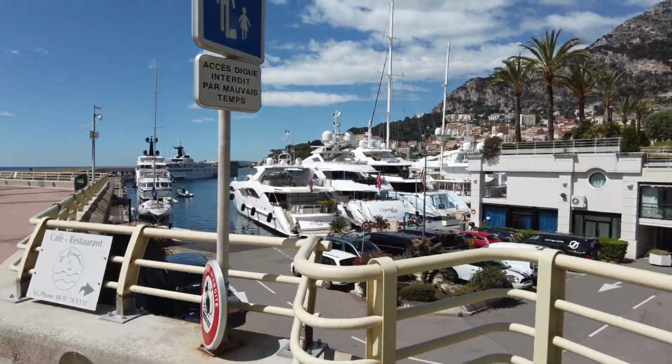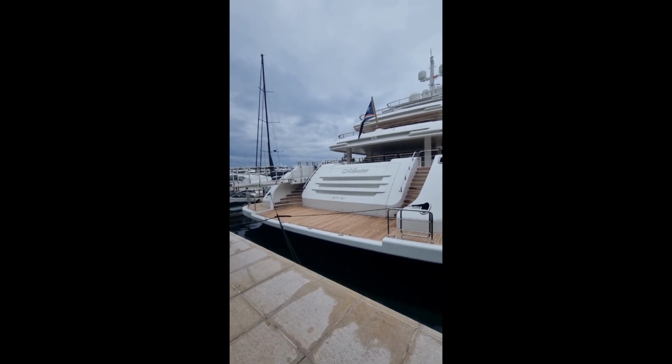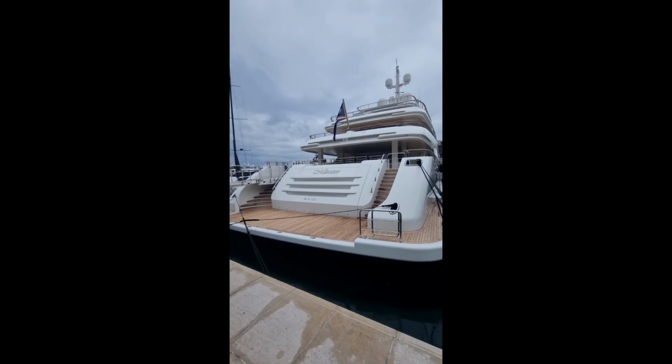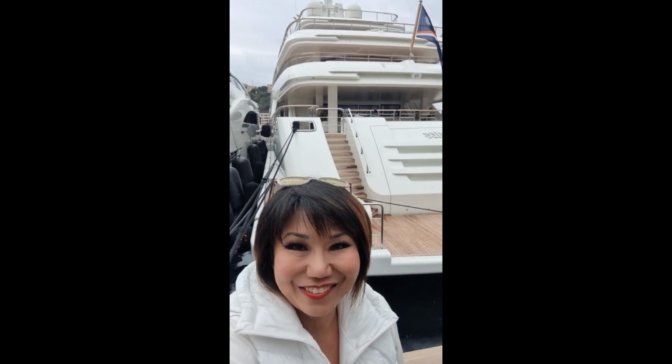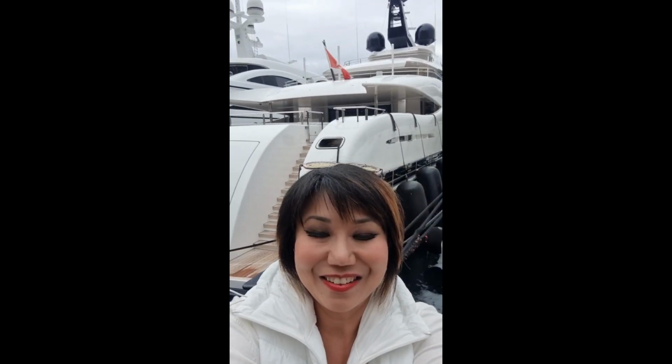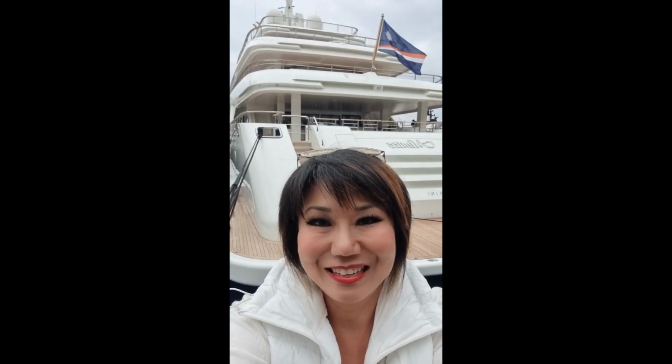Got some nice boats here in France and all. About this super yacht, it's called Bikini. I mean, this is huge. Let me turn around, you'll see. Look at the size of it. Crazy. My God, they are like parking here for good now, waiting for the Grand Prix.